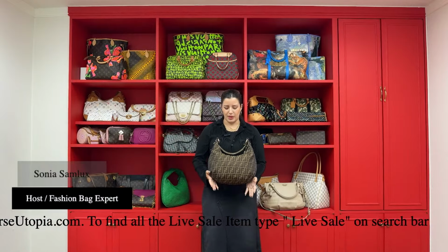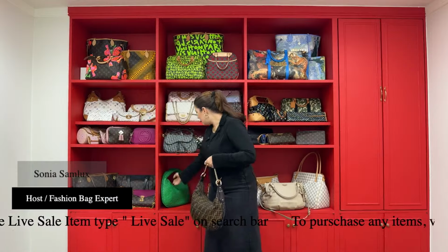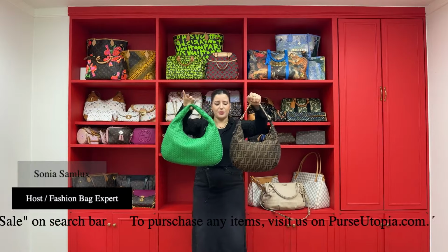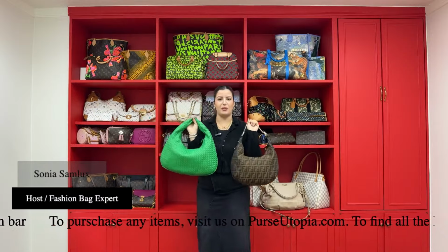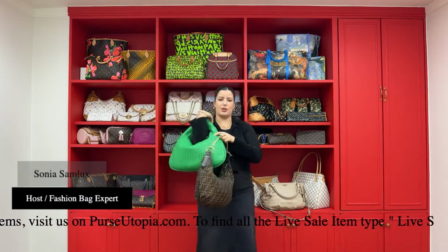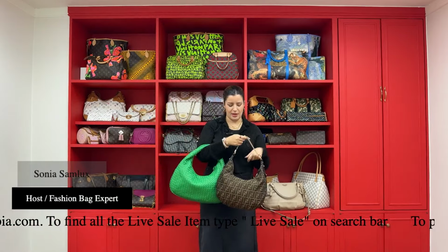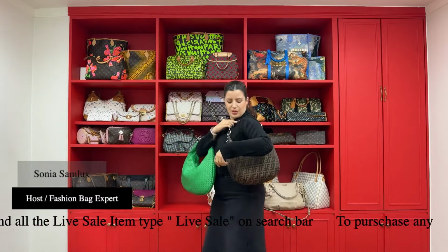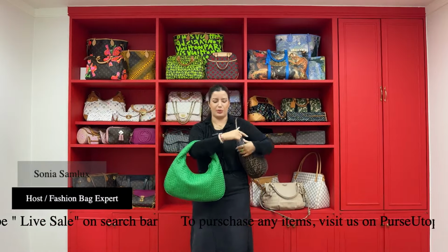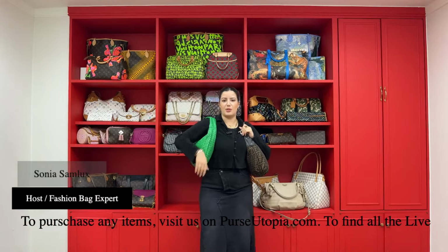So I'm going to compare it to the Bottega Veneta, because this is kind of similar in the shape and the size. So I'm going to show you guys here. These are two different colors, obviously, but the same shaped bags. If you like those hobo bags, this is a very interesting shape to have. Both of them are shoulder bags, so really cute. You can wear it like this, or you can wear it like this. I would wear it like this in the front because this is kind of like jewelry. I think this one is a bit higher though. Here, as you can see, this one goes a bit lower.